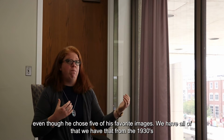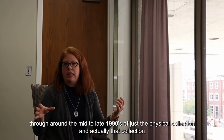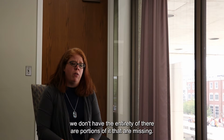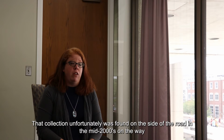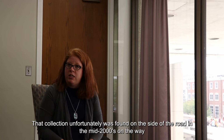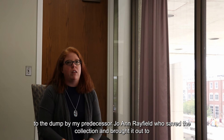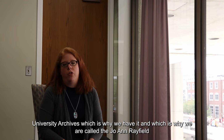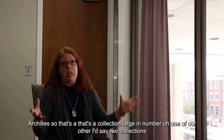We have that from the 1930s through around the mid to late 1990s of just the physical collection. Actually, we don't have the entirety of that collection. There are portions of it that are missing. Unfortunately, it was found on the side of the road in the mid-2000s on the way to the dump by my predecessor, Joanne Rayfield, who saved the collection and brought it out to University Archives, which is why we have it and which is why we are called the Joanne Rayfield Archives. So that's a collection large in number.